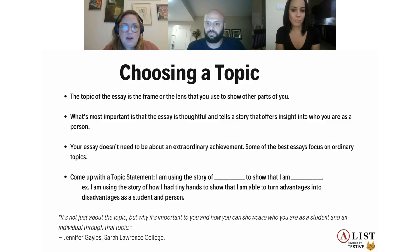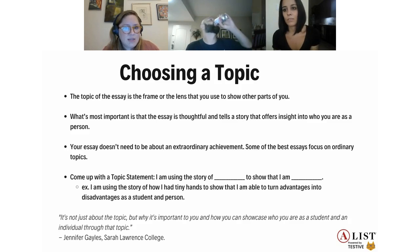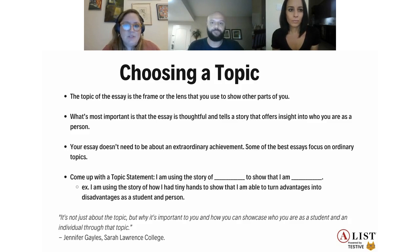You might have a personal quirk that your friends and family make fun of you about, and that can be your college essay. And often that says a lot more about a student than them going through a really big story, right? What's most important when you're finding a topic is that the essay and the topic should be thoughtful. It should tell a story that offers an insight into you as a person. Whether you want to use something really small or something really big to say that insightful thing, that's up to you, right?